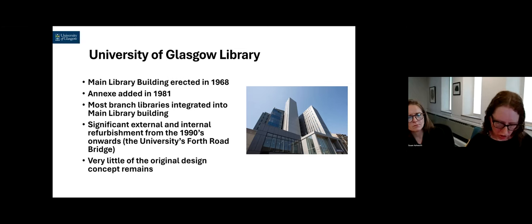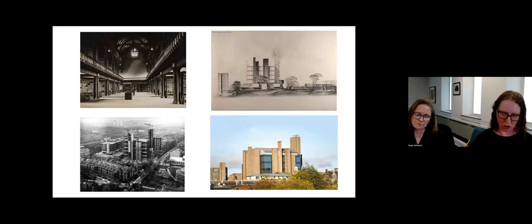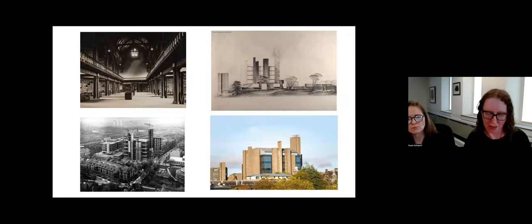So here are just some images showing the library and its original location on our West End campus to the new building in 1968. So you've got the original space, the concept for the building, the construction of the building, and the building as it was realised, with spaces that reflected the needs and expectations of staff and students at that time. So very much geared towards the individual scholar, silent study, and very strict approach to behaviours in the building, and very little consideration given to accessibility.